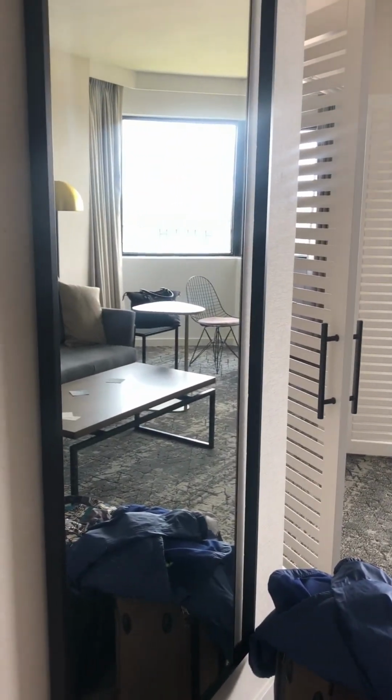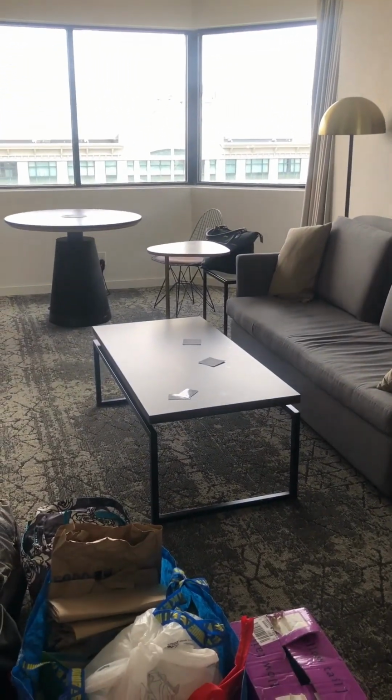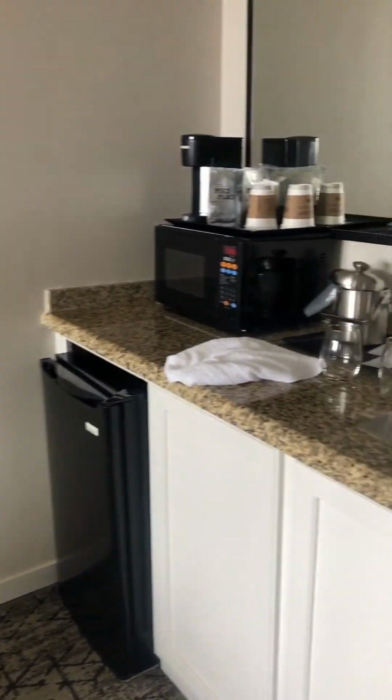Sheraton in downtown Wilmington. They all have a suite. This is the living room area. There's things that are nice about this hotel. I don't know if I'd recommend it. I'm standing at the door when you enter.